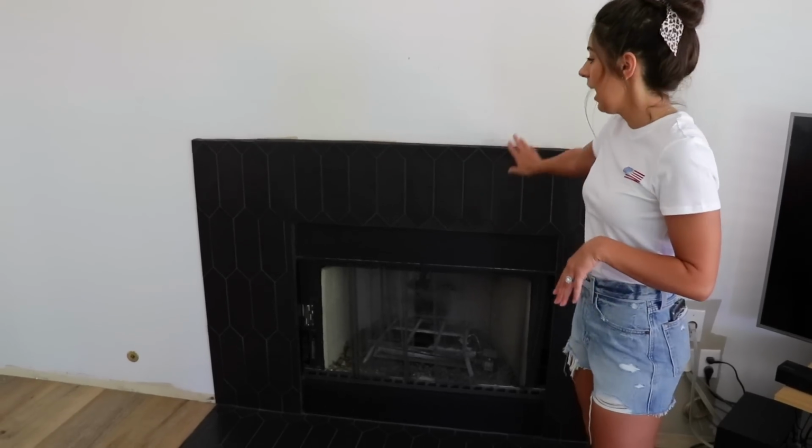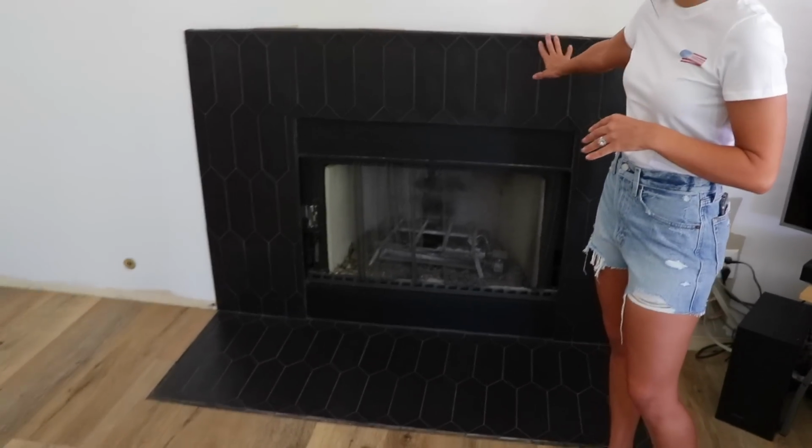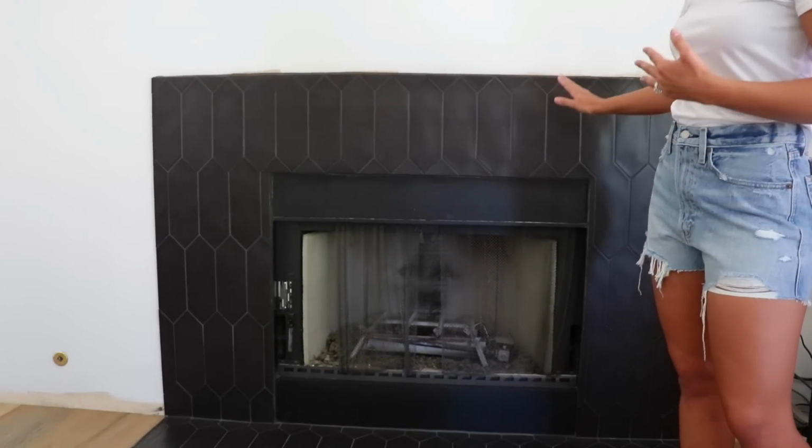And then I'll show you guys our fireplace tile really quick. That is the last update I believe I have for you guys. Here is our fireplace tile. It's the same exact shape as our kitchen backsplash tile, except it's just black and bigger. I love it so much. I think it looks so cool.